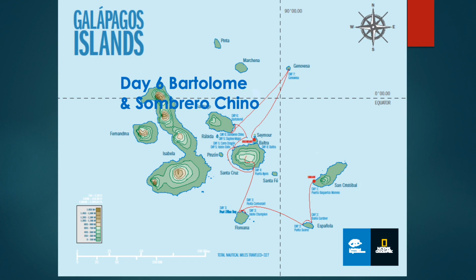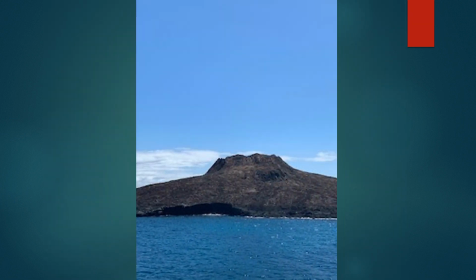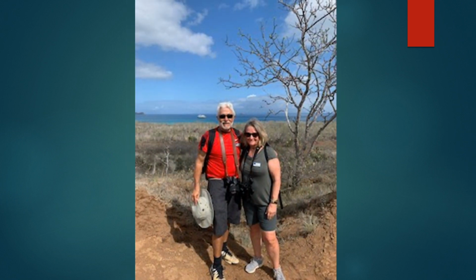On the sixth day, we went to the islands of Bartolomeo and Sombrero Chino, which means Spanish hat. Here is the island of Chinese hat, on another hike.